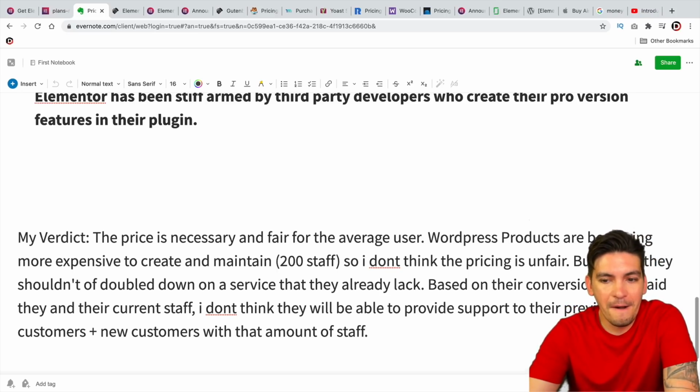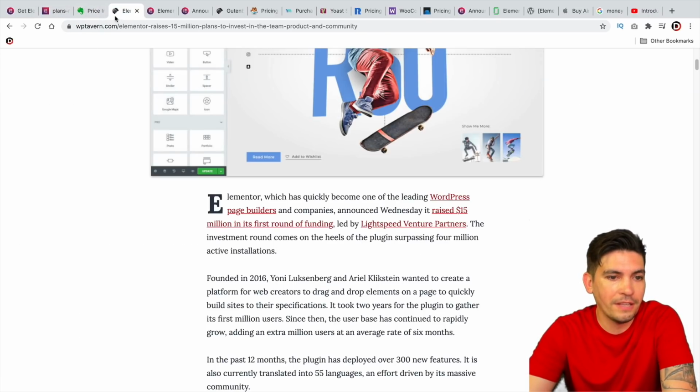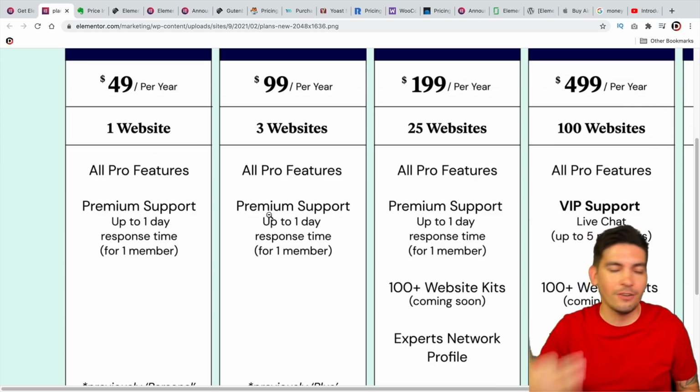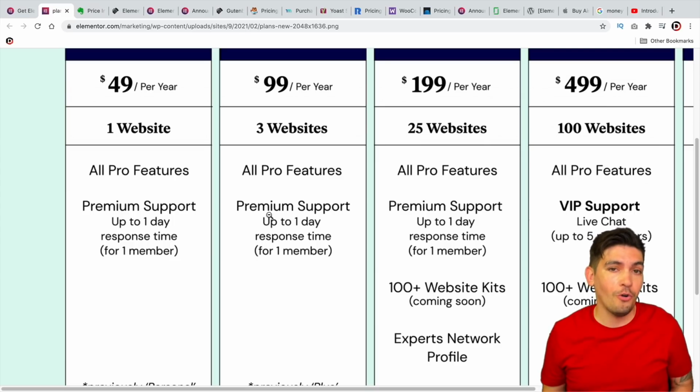But I think they should not have doubled down on a service they've already lacked on. So I don't think they should have gone out and said the premium support. It's like, guys, Elementor, we all know that the support's really not that good. So when you're saying you're doubling down on a service that doesn't really exist anyways, it just makes them look worse, and I do hope that their support actually becomes something good.